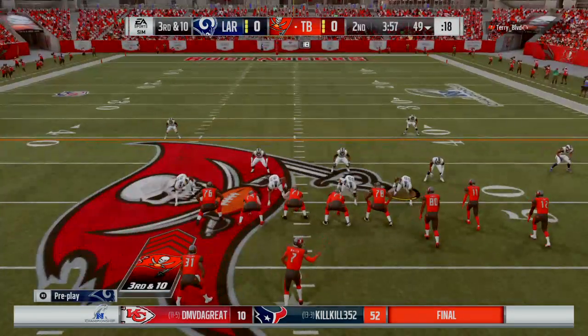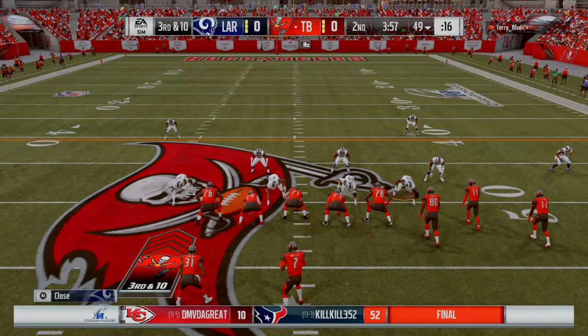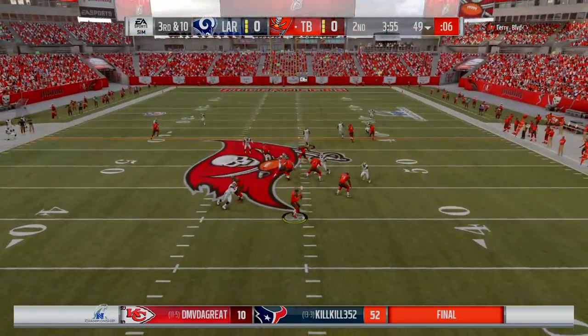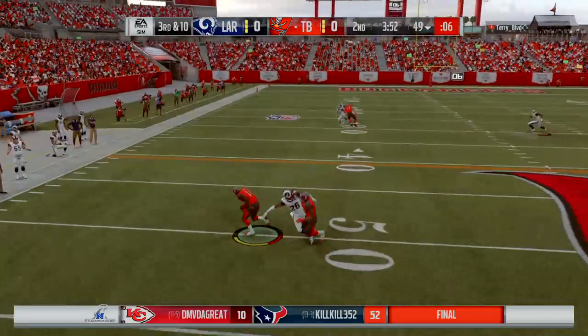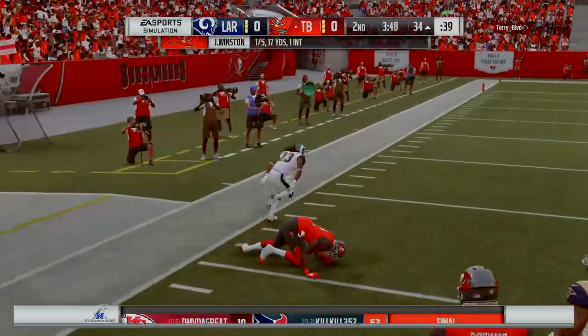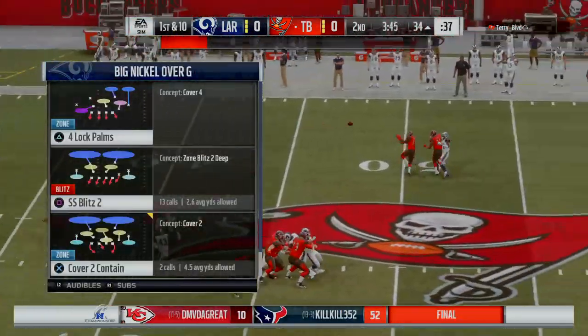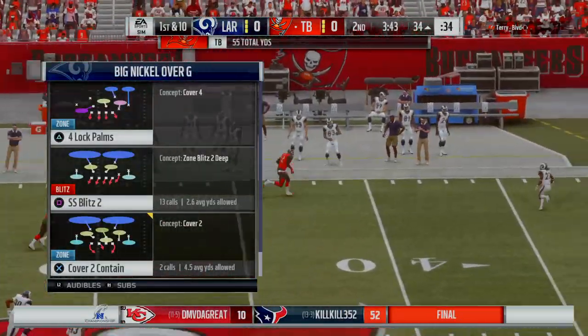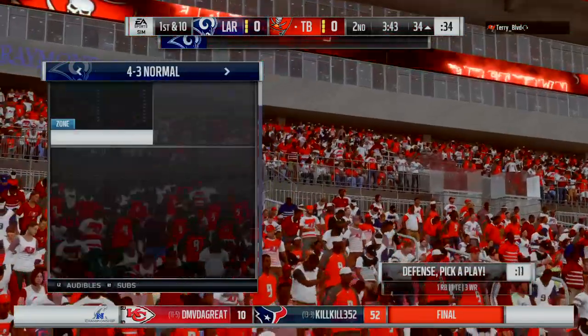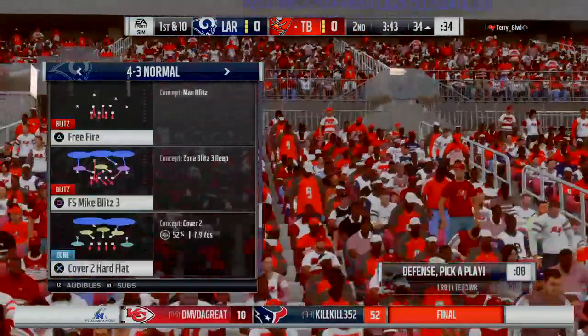Green, triple C. From the gun, Winston. Left side here, that's complete to Godwin. And he gets this inside the 35-yard line. It's a gain of 17, and it'll give him a first down. Doesn't matter whether it's a zone coverage or man coverage, the drag route can be effective when it's run well.